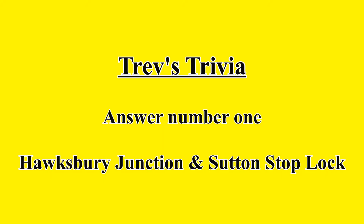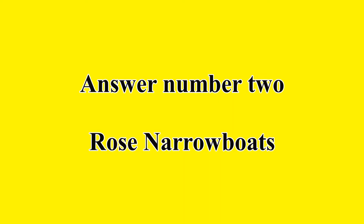Answer number 1 was Hawkesbury Junction and Sutton Stop Lock. As long as you got the word Sutton in there, you're going to get the answer correct. And the answer to number 2 was Rose Narrowboats. I sort of had to include that one because my boat is a Rose Narrowboats hire boat.